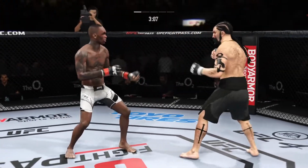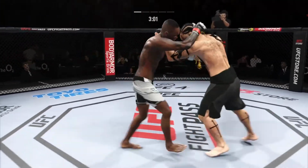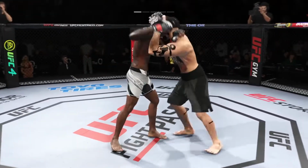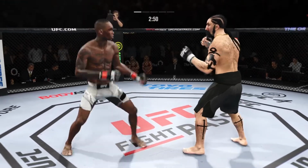Look at how he turns his hip into that leg kick. Big punch lands over the top. How's he gonna follow this one? Oh, a little single collar tie there. Left hand punch to the clinch. Both fighters throwing heat now. Yet again, they will clinch here.